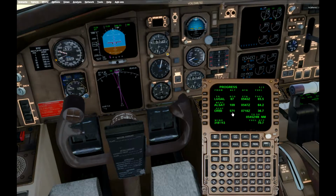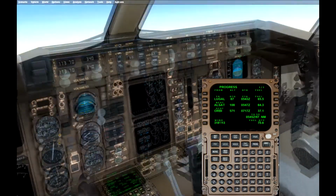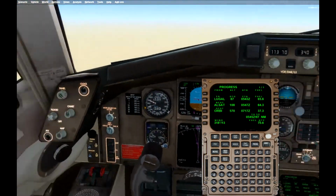571. We'll put it in warp once we're at flight level 320, and this should be a relatively short flight.